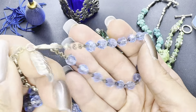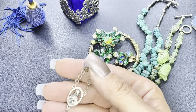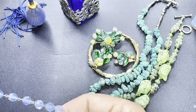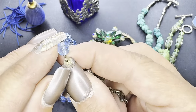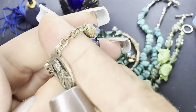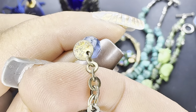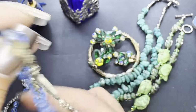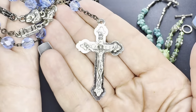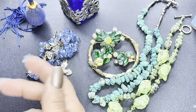I just thought it was cool. So I grabbed this. Just thought it was really different. And it does have a little tag on it. Where'd that go? Oh, right here. Made in Italy. There we go. So beautiful rosary. So I just thought that was pretty. It's not sterling, but I just thought that was cool.